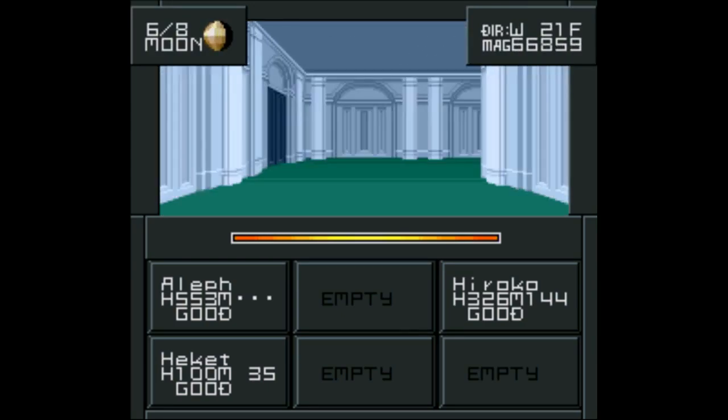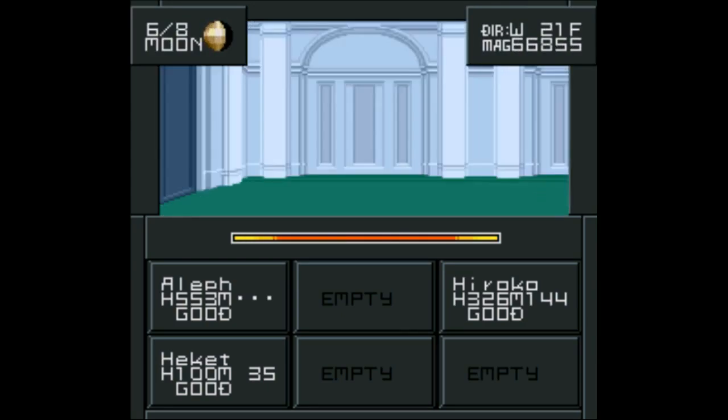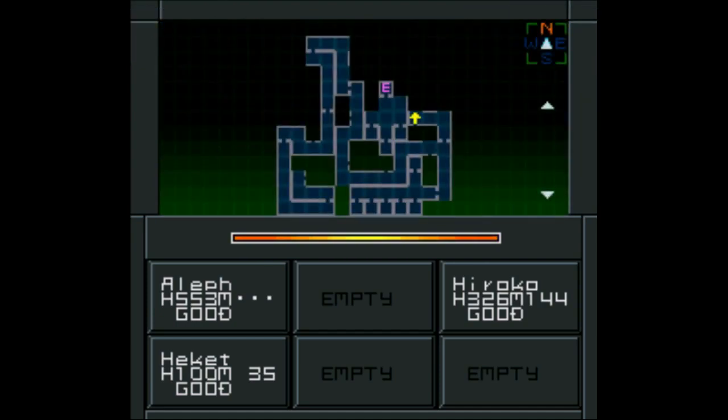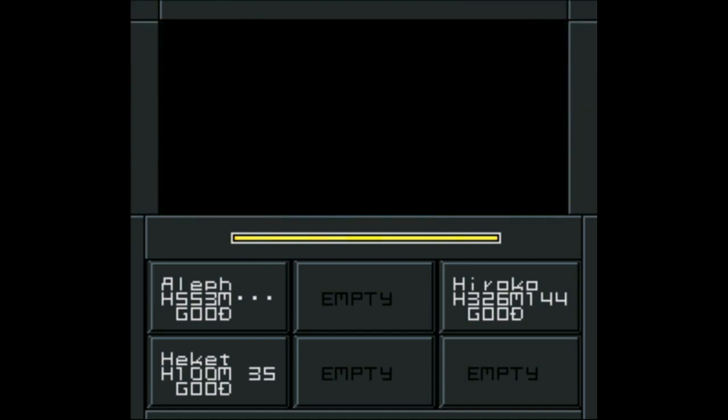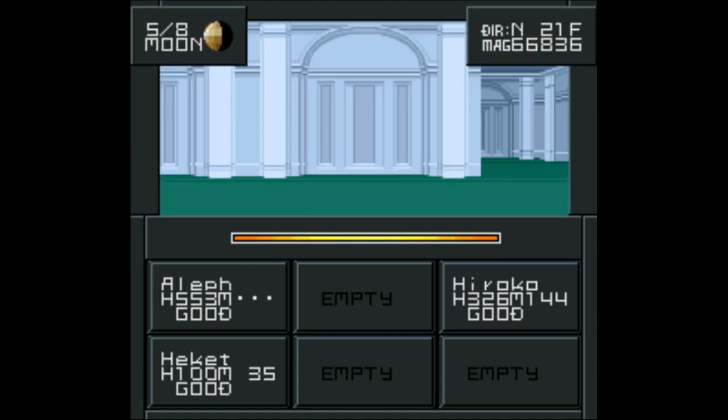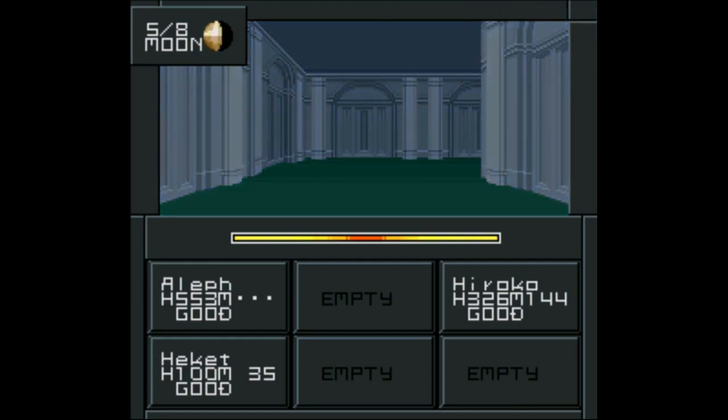Going first and being able to shock lock an entire enemy screen of enemies. I English good. But it's really broken.